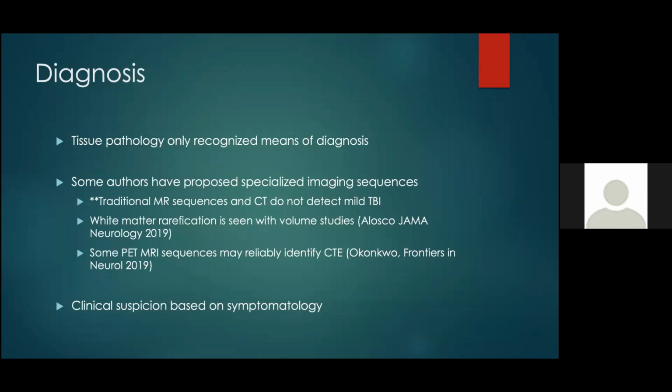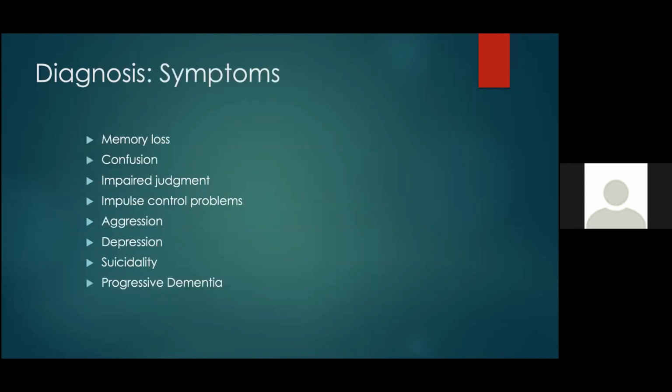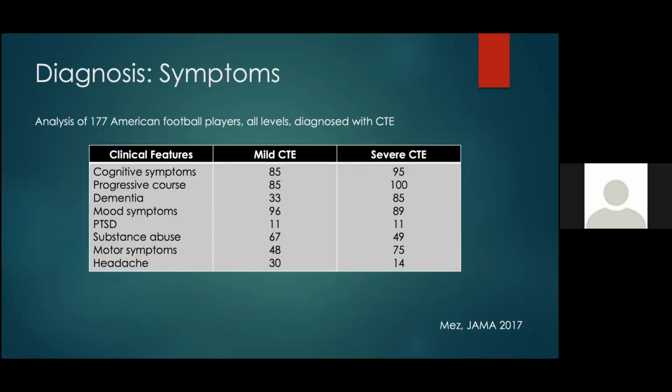MRI does not reliably diagnose it. There's some studies that have looked at using PET MRI to diagnose it. That's still under development. Clinical suspicion is based entirely on symptomatology. So what are the symptoms? They're listed here: memory loss, confusion, impaired judgment. I'll go to the next slide. I think this is more helpful because it shows how frequently they happen.